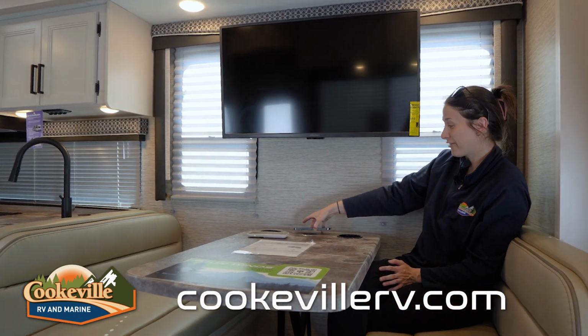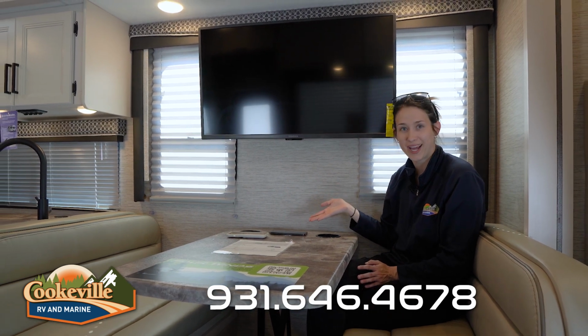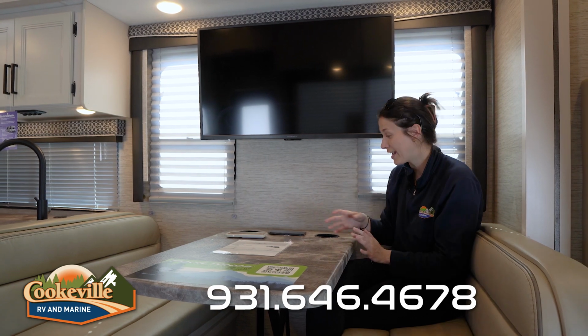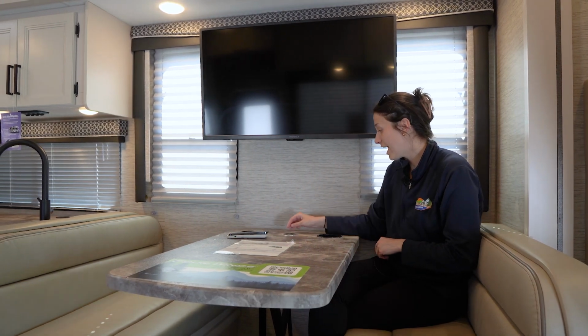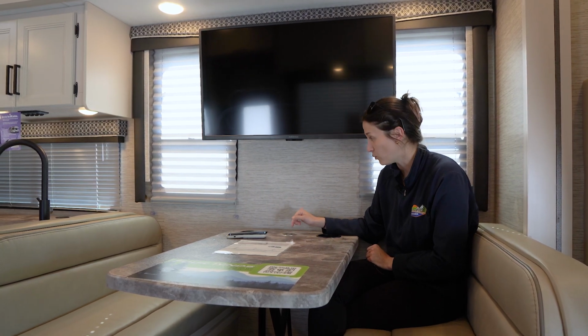And check this out, our phones can wirelessly charge on this charging pad. I don't even have this thing turned on. We just have our battery running right now. No generator is even on, and that works. And we even have a USB-A and a USB-C port over here as well.